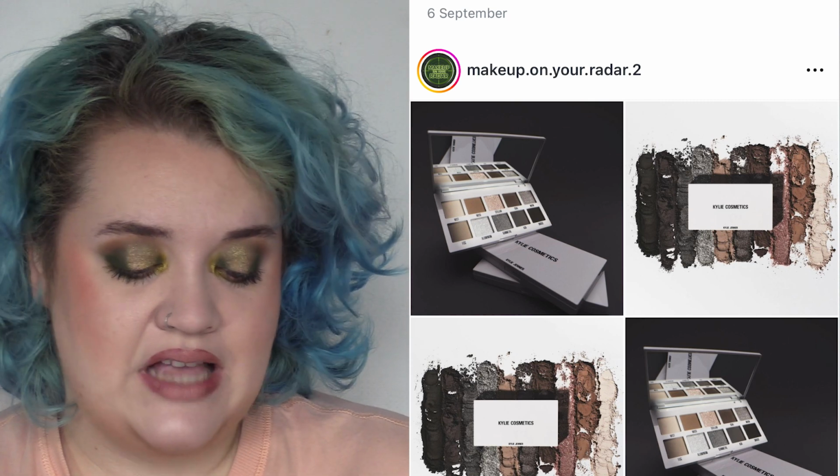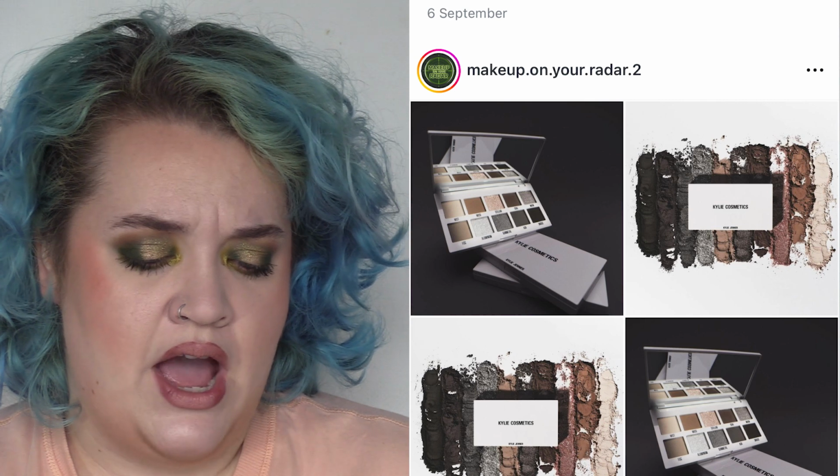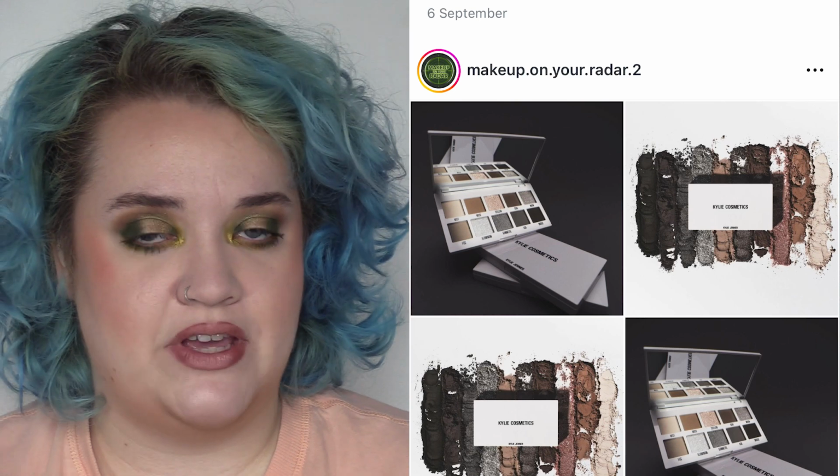This looks really nice. I haven't really heard a lot about Kylie eyeshadows, so if you've tried them, let me know in the comments. But I like the look of it. Not buying it. I've got plenty of smoky palettes.